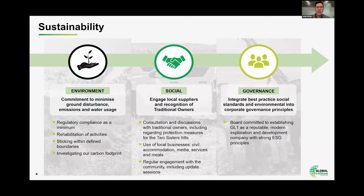Now, if people are the platform for any business, we like to think our values are our pillars for what we try and do in our community, with our stakeholders and others. Even though we're a small company, we've already commenced building an ESG and sustainability framework that helps us provide the best corporate stewardship we can in our area. That includes engaging with our local community, the use of local businesses, and engaging with traditional owners and other key stakeholders around us.